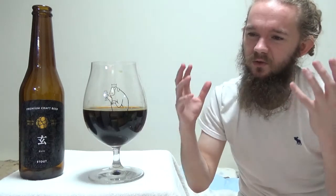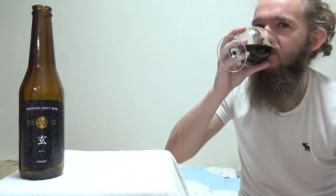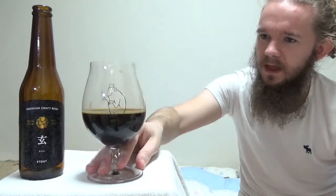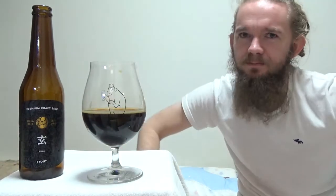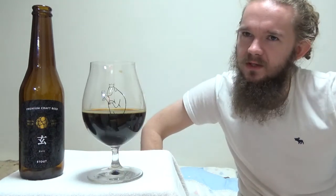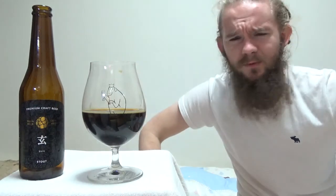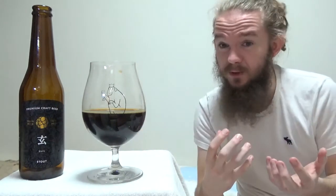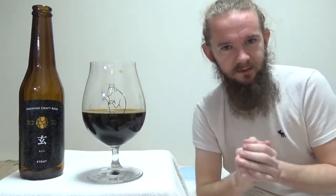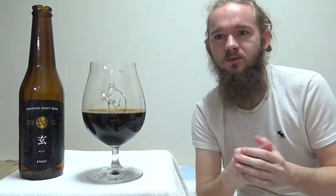So in terms of the mouthfeel then, I would say this beer is quite light in its mouthfeel for a stout. It's at the top end of light-bodied, bottom end of mid-bodied, but as I've told you before, Japanese beer, from the GB breweries especially, tends to be quite light and crisp, but it has a lot of flavour in it, and this beer really reflects that down to a T, to be honest with you.